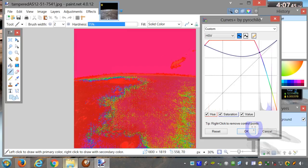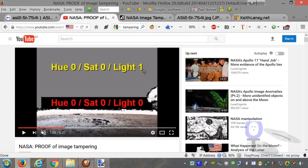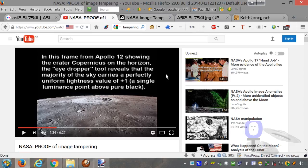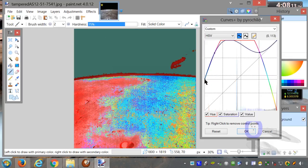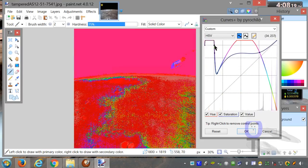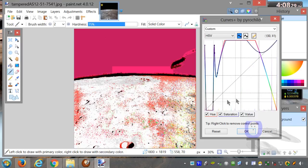Now let's just go back to that video, and they've got that blobby bit there. But you can see there's no blobby bit there. So something's going on with that image. So it's definitely the same one. Starting to see something then. There it goes. There we go. It's starting to show up on that range. There you go. There's the square.